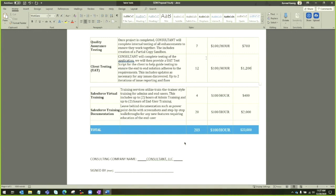Cool. I might knock that bottom one down to something like 10 hours. It's just anytime I'm looking at something that says like 7, 3, 5, and then it's like 20, I'm like, whoa, what happened on this last one here? And I think that's fair. So now we should have something much more manageable for the client.